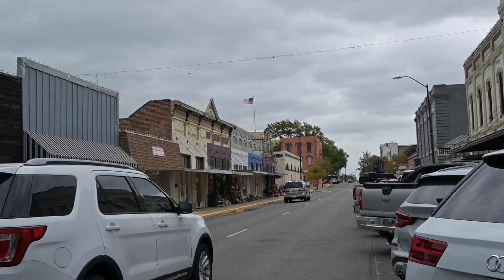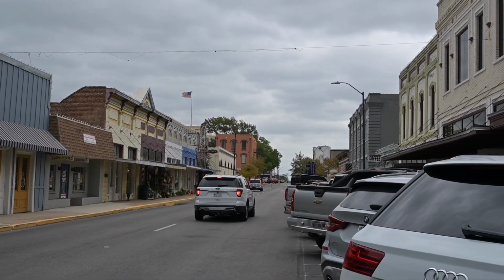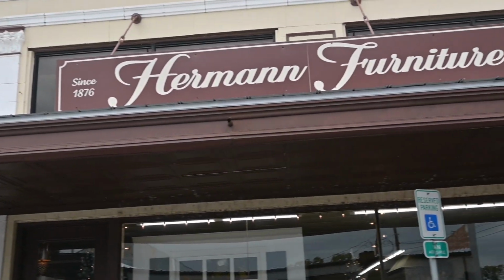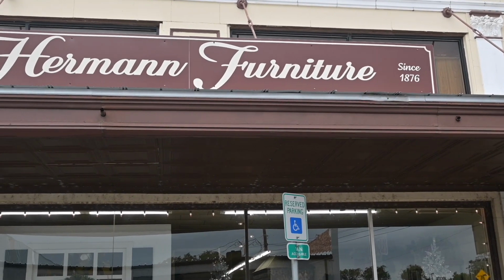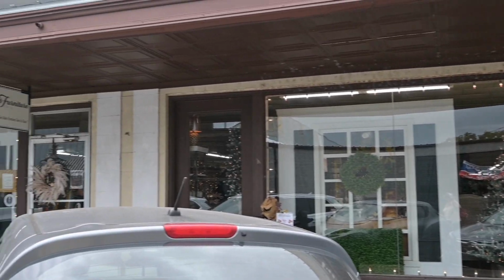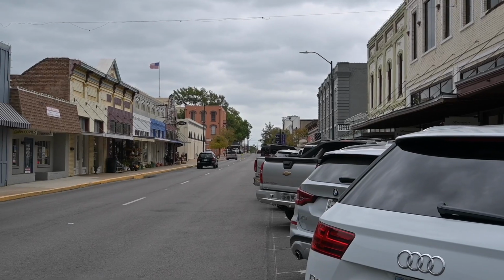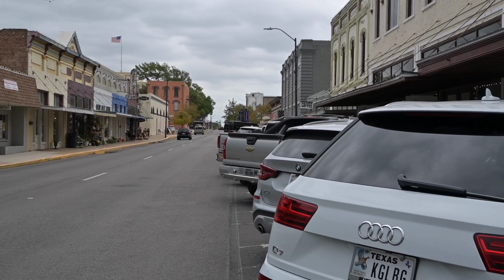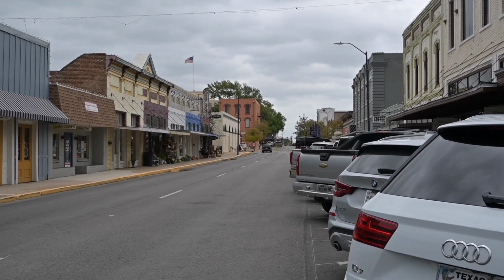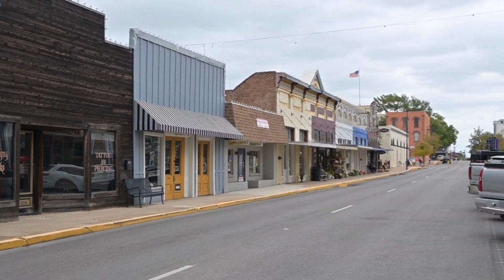So this is more of downtown Brenham, and look how incredible the architecture is on this old street. It's just like walking back in time to the 1950s, and this is Herman Furniture. Now, they are the oldest furniture store in Texas, and they are also an antique store, and we're going to take you in there a little bit later, but I just wanted to show you how beautiful these streets are, and what an incredible time it is just to walk around and enjoy some of this old architecture in small town America that you don't normally see if you live in a big city like me.